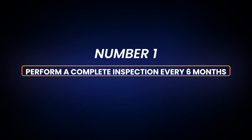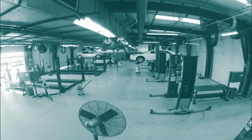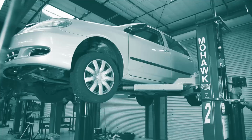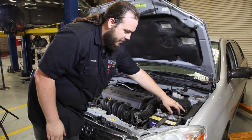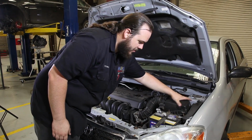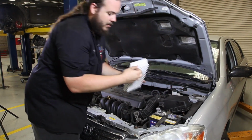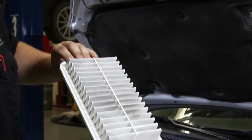Number 1. Perform a complete inspection every 6 months. The number one habit that separates cars that last 300,000 miles from those that die early is regular inspection. Professional fleet managers and commercial drivers inspect their vehicles systematically because they know that small problems caught early cost pennies to fix, while major problems cost thousands. This isn't about being paranoid, it's about being smart.